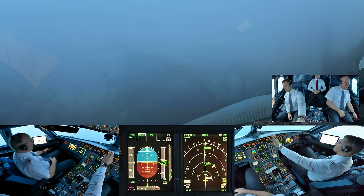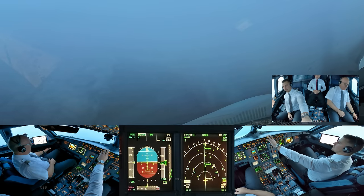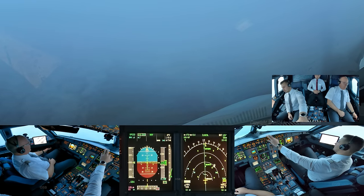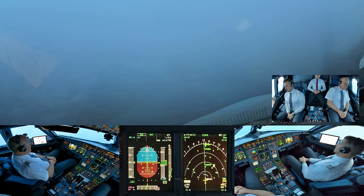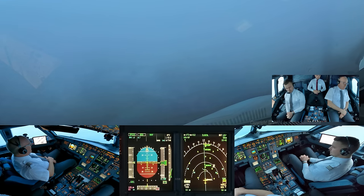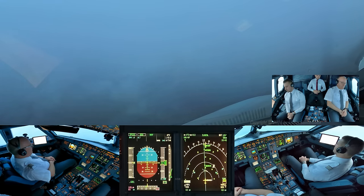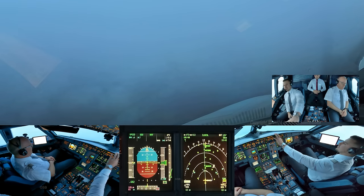Eurowings 7 Papa Yankee, stand by for lower. Eurowings 7 Papa Yankee, descent flight level 190. Descent level 190, 7 Papa Yankee. Control, SO76, level 260, descent 190. SO76, continue as cleared. Speed 300 knots.